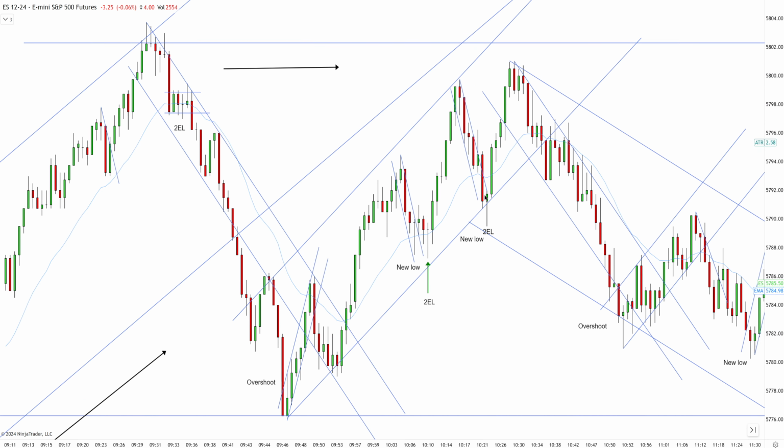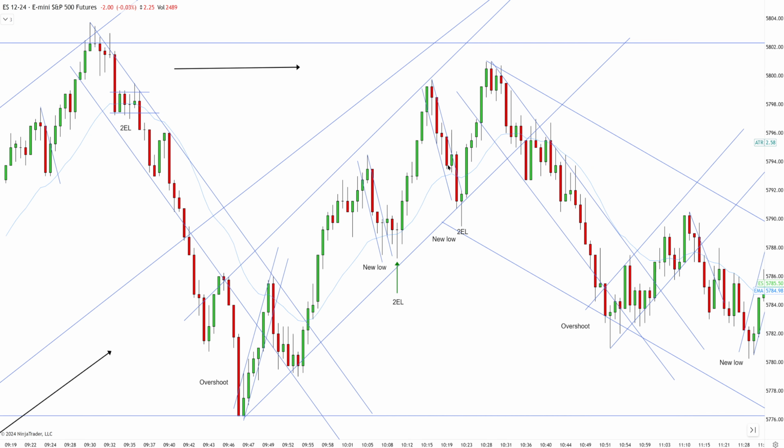We have another second entry long off the trend line, which looks great in hindsight, but the trend line is ambiguous. You can make it a little bit wider and still have it in play. So for this reason, I don't want to cherry pick this trade in hindsight. When you're watching this live, the trend line can be a little bit wider, and we have to respect these trend lines.